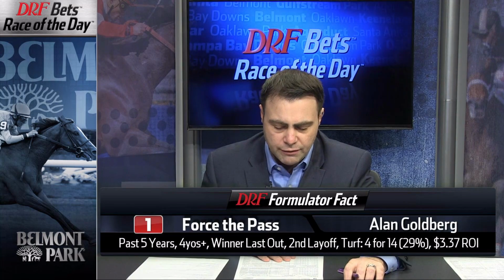And Alan Goldberg has good numbers with these kind of horses, as you see from our Formulator fact. Over the past 5 years, with older last-out winners making their second start off a layoff on turf, Goldberg is winning at almost a 30% rate, with a $3.37 return on investment. Force the Pass has good tactical speed, is catching a race with a little bit of pace, but he's going to be stepping up in class. This is a good edition of the Poker, and I'm not sure about the caliber of competition he beat in the Cliffhanger last time out.